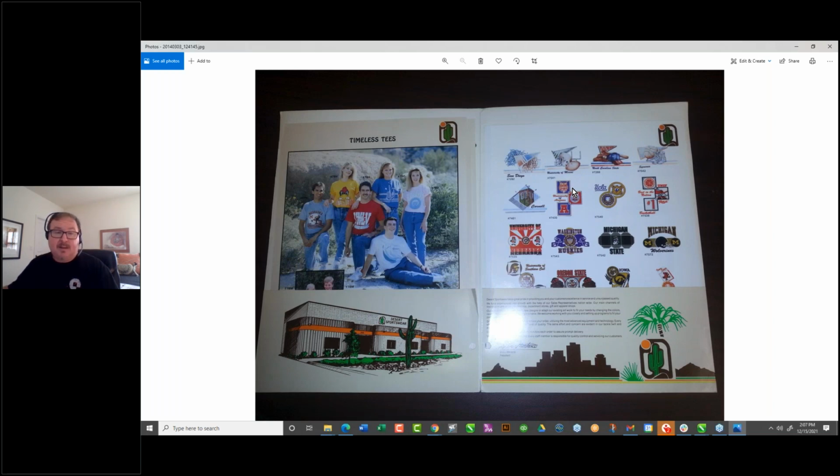We'd have a spring line, we'd have a back to school line, we would have a college football bowl season line, and then we would have typically a summer line as well. And each one of these lines would have different graphical themes that were tailored to that time of the year. And of course, college football graphics around bowls was a very big thing that we did, but that was a specialty thing that not everybody was purchasing.